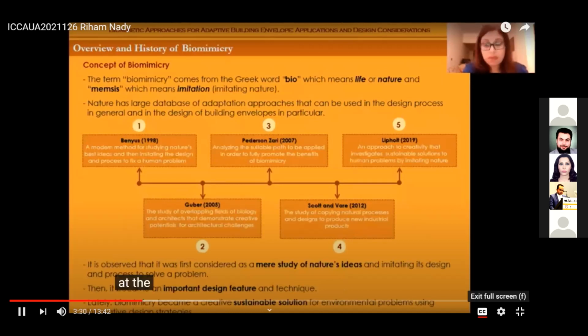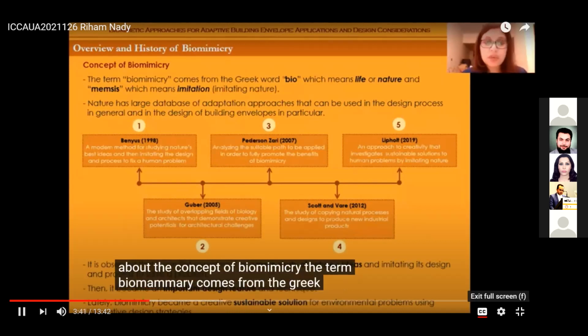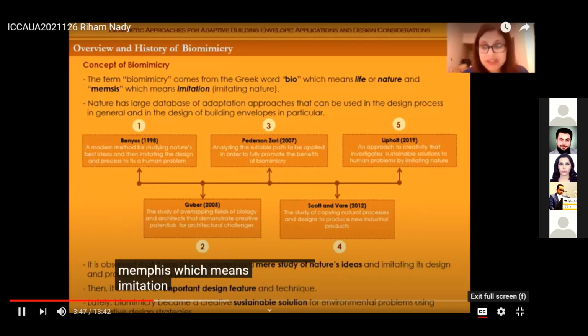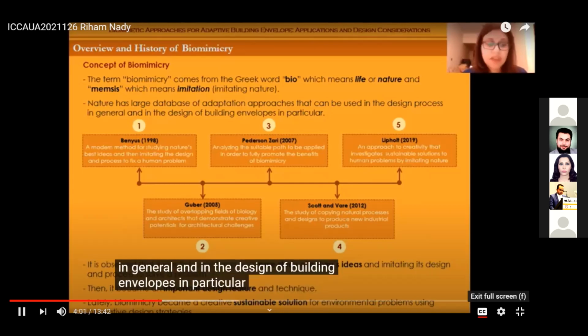At the beginning, we need to have an overview of the concept of biomimicry. The term biomimicry comes from the Greek word bio, which means life or nature, and mimesis, which means imitation, or imitating nature. Nature has a large database of adaptation approaches that can be used in the design process in general and in the design of building envelopes in particular.